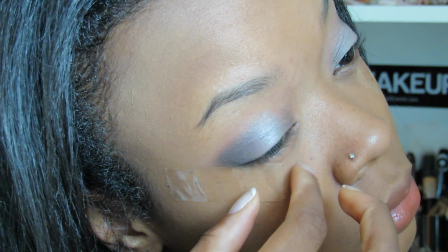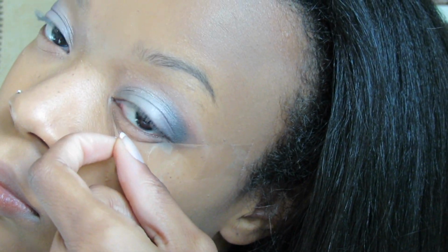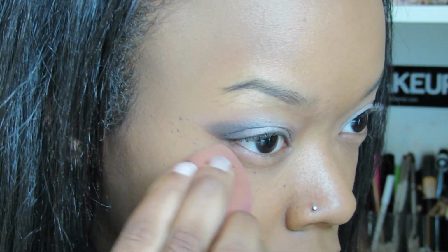just oddly satisfying for me, and I'm just going to clean up the foundation underneath using my beauty blender because now you can kind of see where the tape marks are. So I don't have to add any product to the blender, I just buff it out and it's fine.